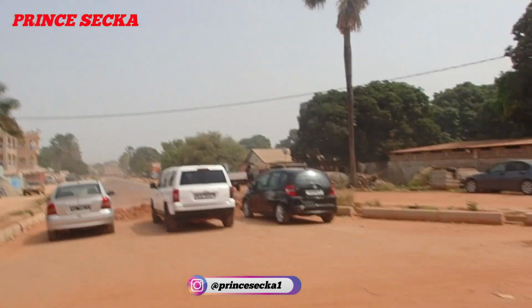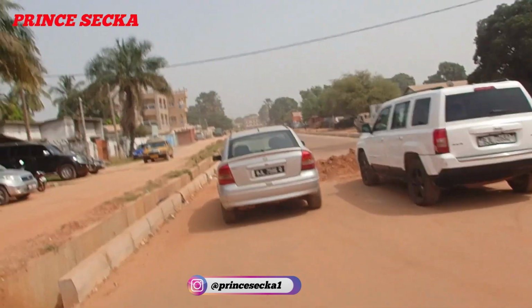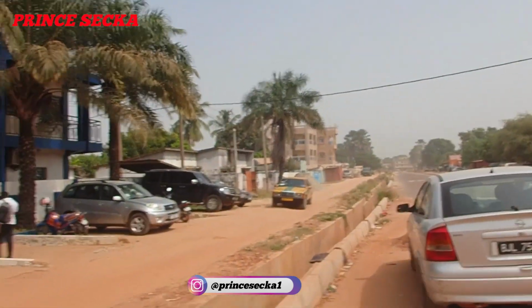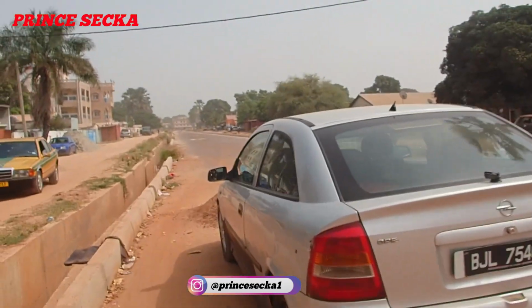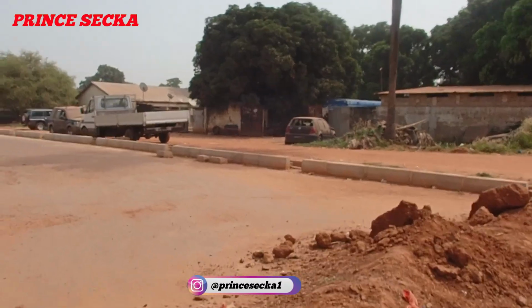Welcome to another OIC road project here in Kanifing, the Gambia, West Africa. As you can see, guys, this is how this road project looks here.